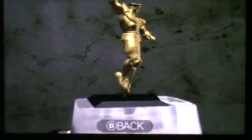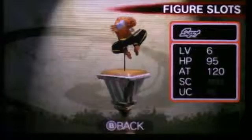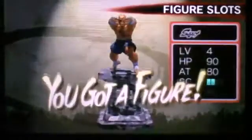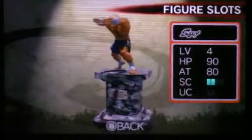Figures vary in stats and each one is different in its own way. You might think that the higher level figs are more powerful, and for the most part they are, but it's very possible to find a figure that's lower in level that can beat the pants off a higher level figure.